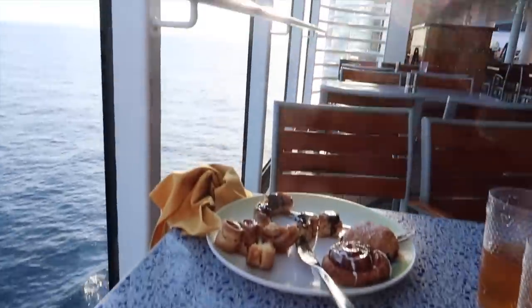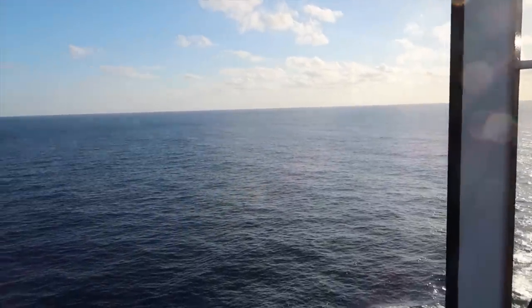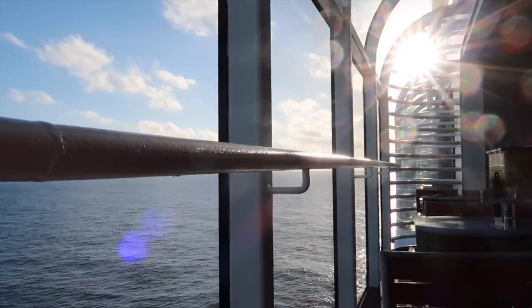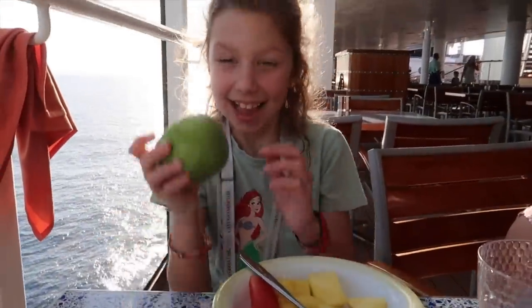We've got breakfast. We're sitting by the window, sailing towards Grand Cayman. It's literally a dream. We love the fruit, don't we? Look at the size of this apple. Hold it up to your head.